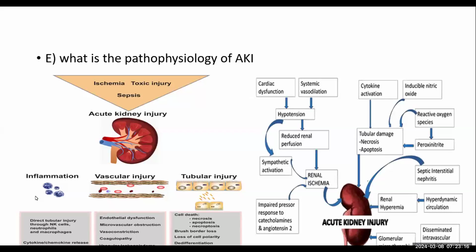But the important thing that plays out is the inflammation, vascular injury, and tubular injury. There's direct tubular injury from the neutrophils and macrophages, recruitment of these cells, and then also release of cytokines and chemokines that also cause injury to the kidneys. Also important to note is that some of these chemokines and cytokines also mop up nitric oxide and then further leads to renal vasoconstriction.